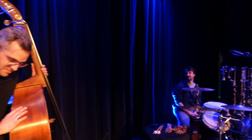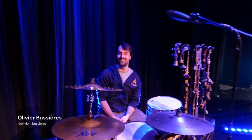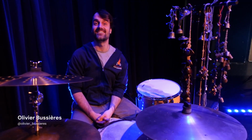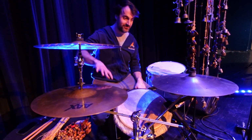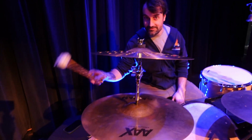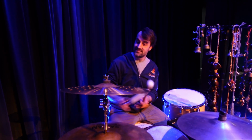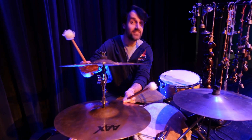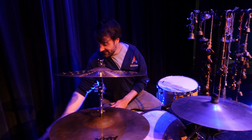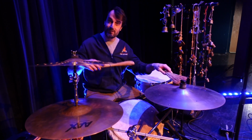Cool. Merci Seb. De rien. Et maintenant, Olivier Bussières aux percussions. I don't know the story of any of these instruments. Oh, well, we won't do all of these, but we have cymbals. To play the cymbals, I use marimba or timpani sticks to do the rolls, like this. Very fun. And when my instruments are a bit dusty, I use broomsticks to clean them up.